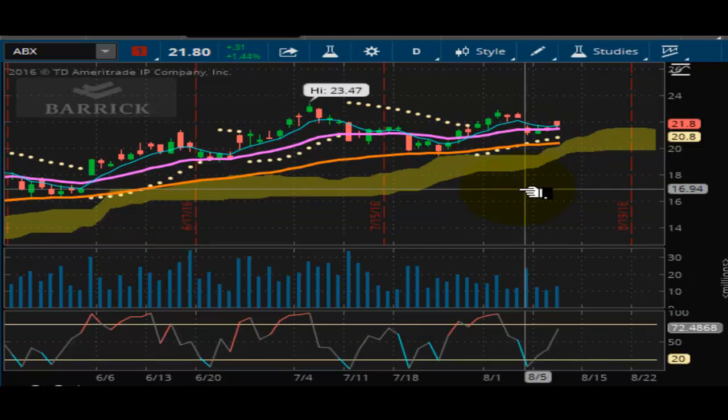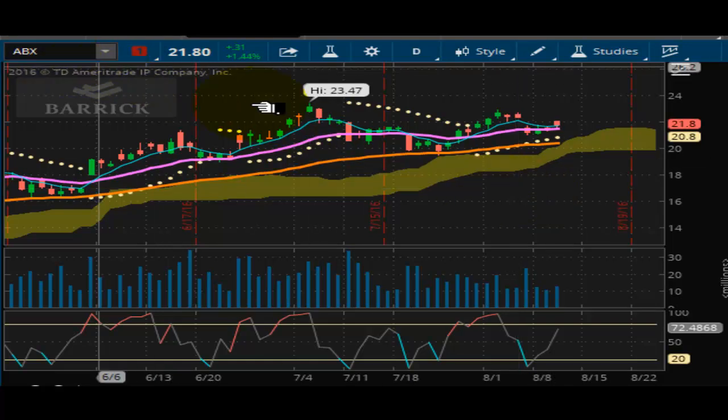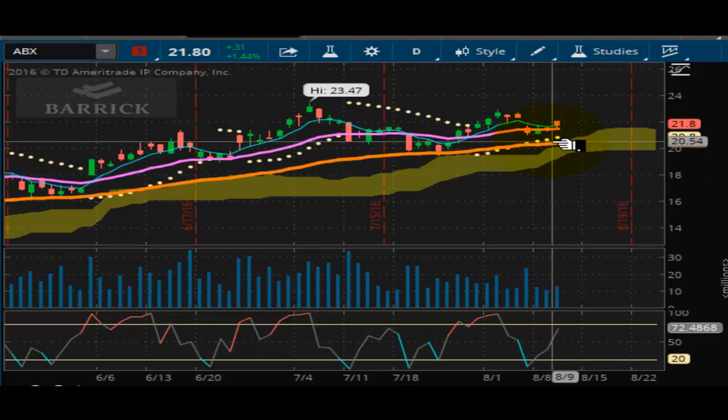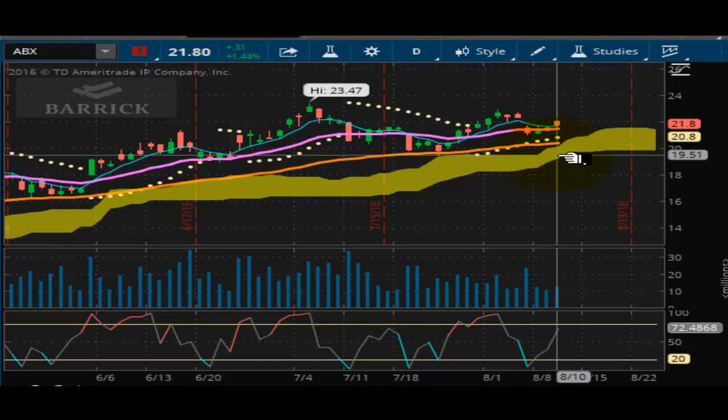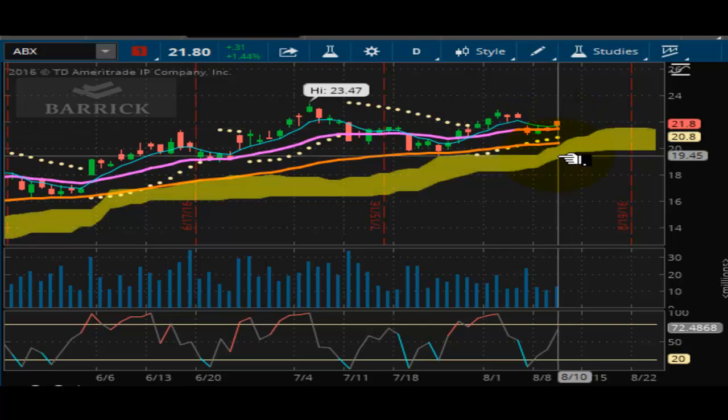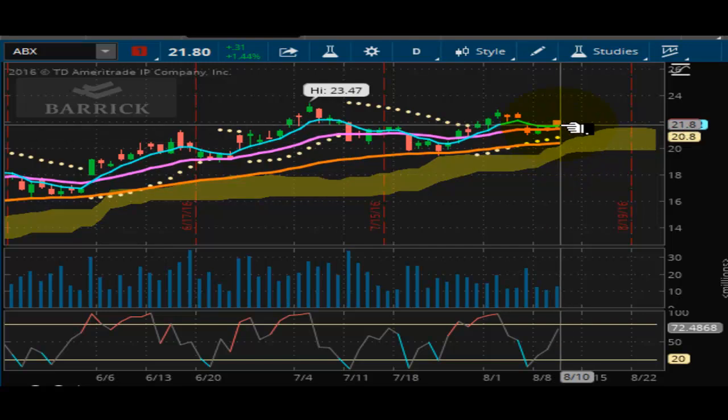All right, someone asked me my opinion on Barrick Gold, ticker symbol ABX. All right, so as you can see here, Barrick Gold's at $21.80. It's well supported on the daily chart at $20.80, which is $1 away from where it is, and it's just dancing around the first wave of support at $21.50.